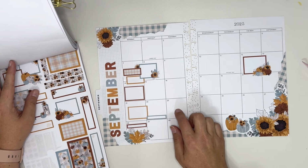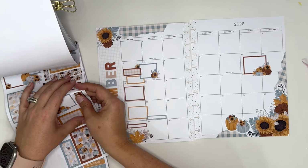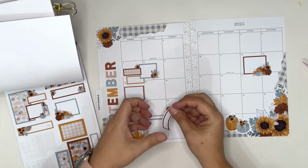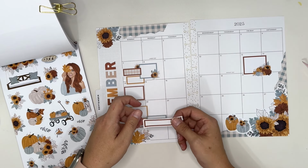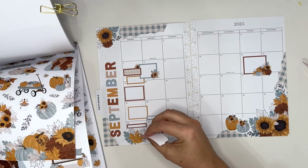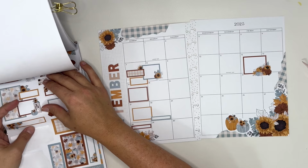Okay, what was I looking for? A sticker for that. And actually, I'm looking at these long stickers here, and I think that would work. Kind of not that one because it's got the artwork on that end, but I'm wondering if I could maybe use this other one. Let's try this one.